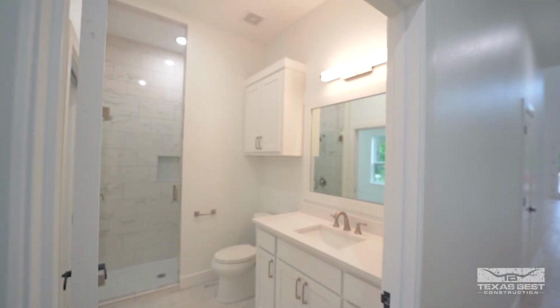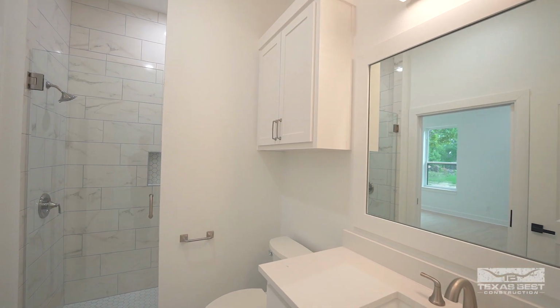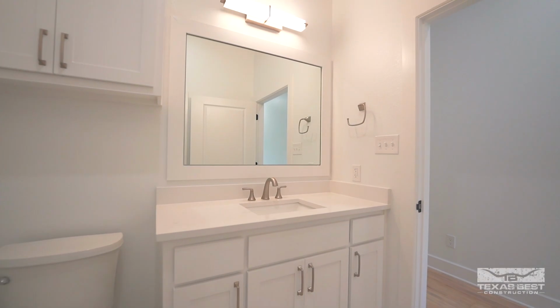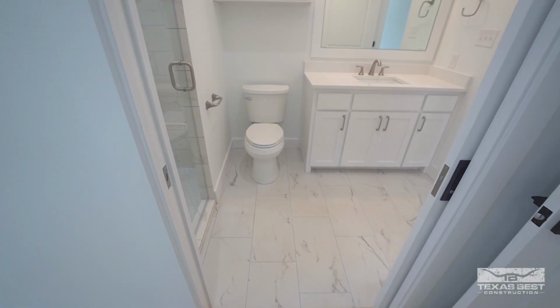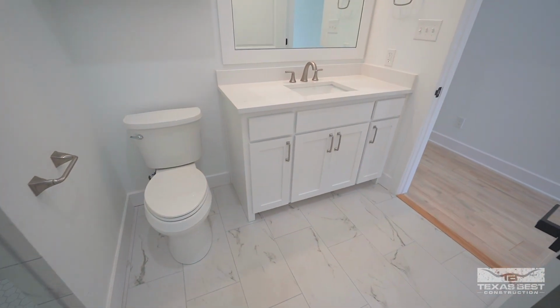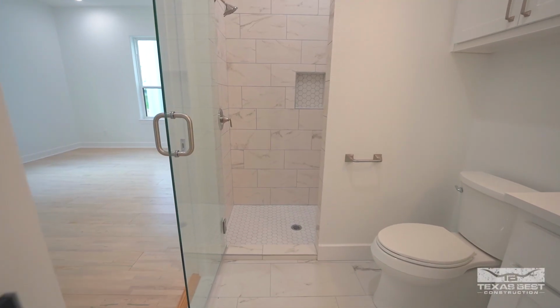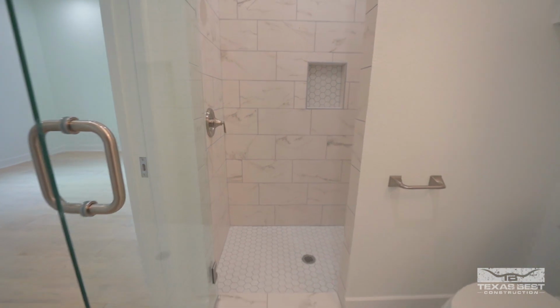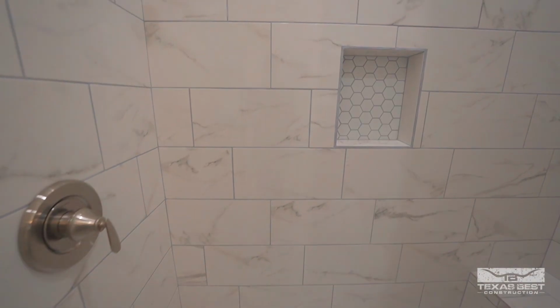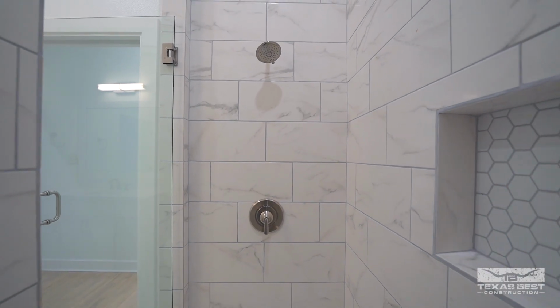This is a full-blown bathroom with a walk-in shower. We've got this wonderful vanity with simple white quartz, and a 12 by 24 floor tile that I believe is from Arizona Tile. The tile in the shower looks like just a smaller version of the floor tile. It has a really nice appeal to it, keeping with that whole simple, clean look, and a little hexagon. Now we do have a pocket door here.